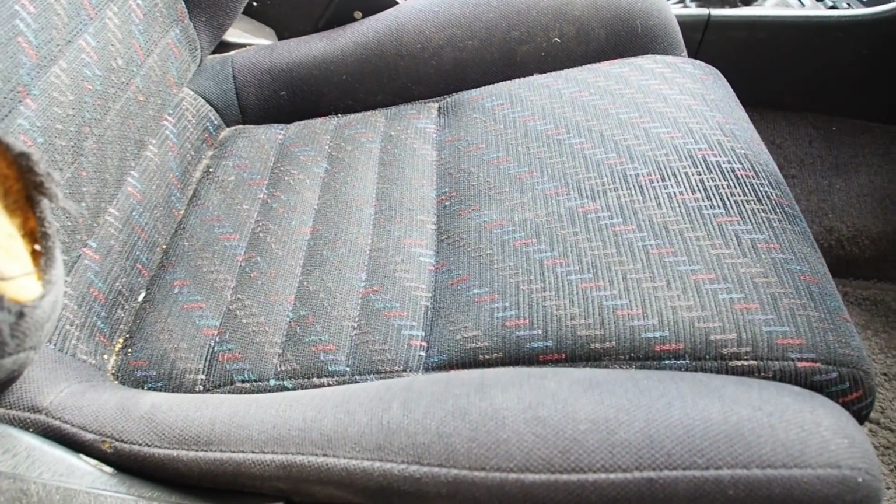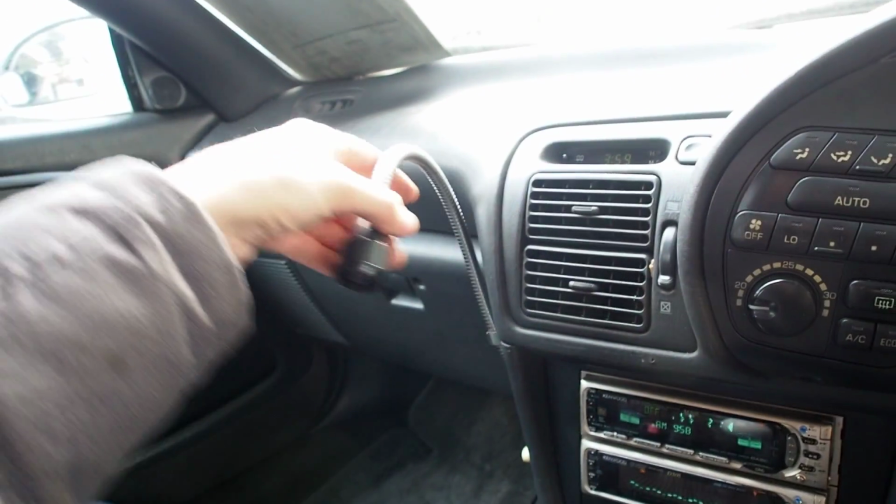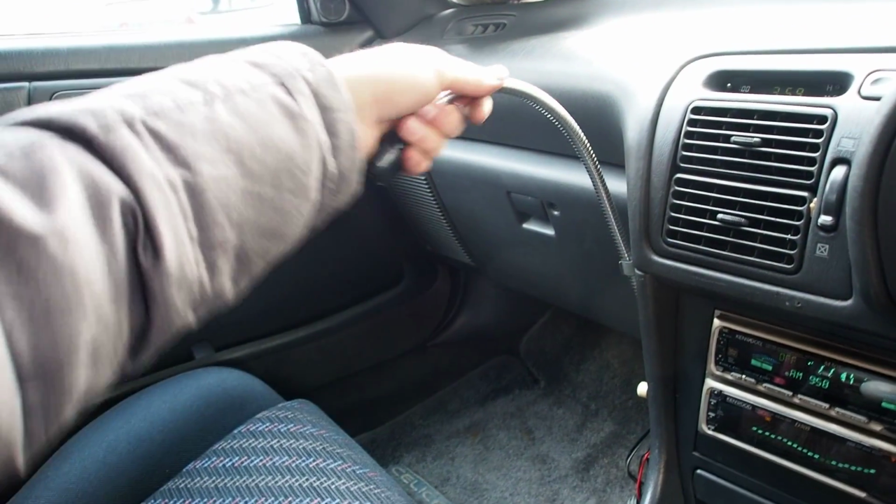Quite a bit of wear on the bottom of the seat. Momo steering wheel, is that stock? I'm not sure. Okay, here's your gauges. Almost running out of gas. Automatic AC, and the AC does work. This one here is for your rally notes. Look at this. Now you're rallying with power.